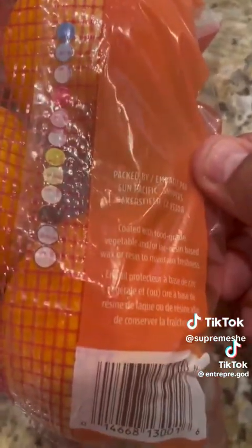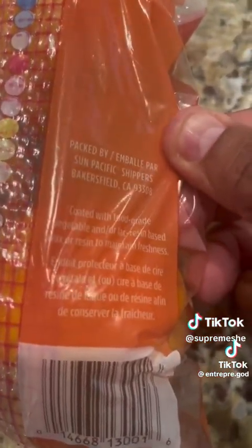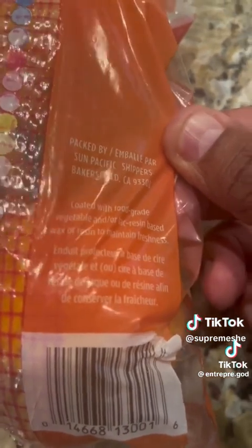Look at this. Look at these oranges. Coated with food-grade vegetable whatever, and or lac resin-based wax. I got a video on my page that's about 10 minutes long, which shows you exactly how they make this product, and they're coating the fruits with it. But in the meantime, watch this.